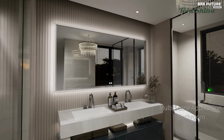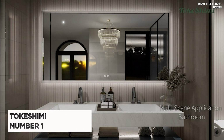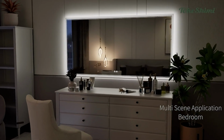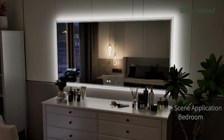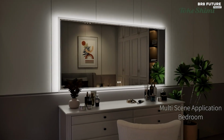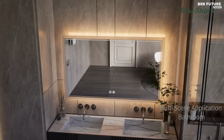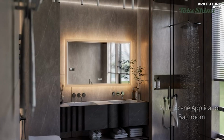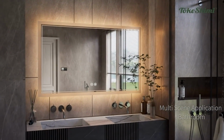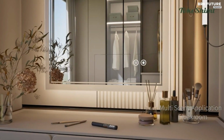Transform your ordinary bathroom into a sanctuary of elegance and functionality with the Toke Shimmy LED bathroom mirror, the reigning champion of smart bathroom mirrors. This magnificent piece not only illuminates your bathroom, but also elevates its style quotient. The magic begins with its enchanting LED lights, which turn your bathroom into a haven of radiance. No matter if your bathroom is vintage or brand new, this mirror instantly adds a touch of glamour that's hard to ignore. Its crystal-clear reflection ensures that every morning routine is a symphony of perfection.